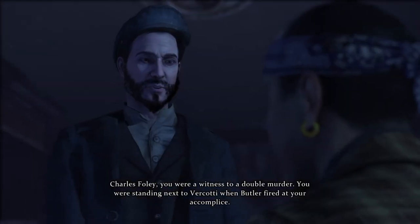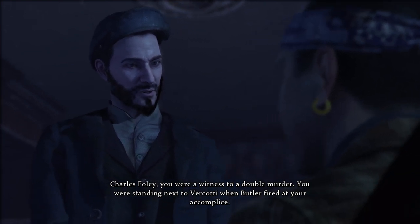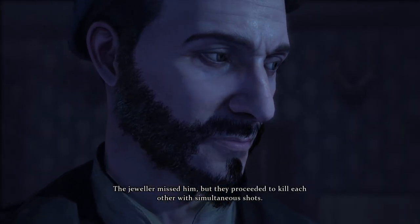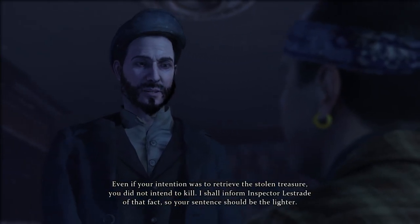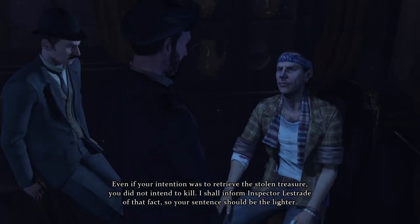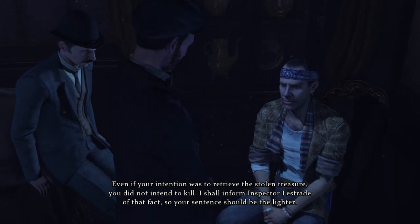Charles Foley, you were a witness to a double murder. You were standing next to Vercotti when Butler fired at your accomplice. The jeweler missed him, but they proceeded to kill each other with simultaneous shots. Even if your intention was to retrieve the stolen treasure, you did not intend to kill. I shall inform Inspector Lestrade of that fact, so your sentence should be the lighter.